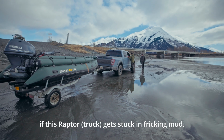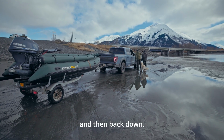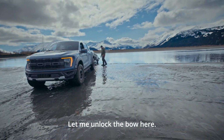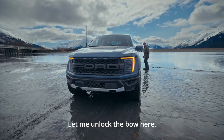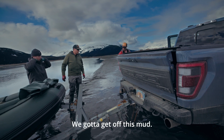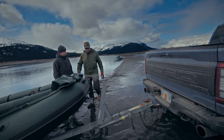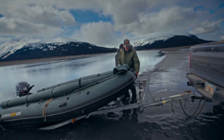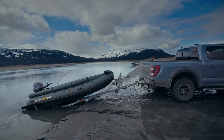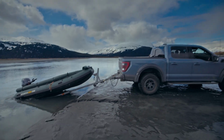This rafter gets stuck in freaking mud. Yeah, dude. So just go down there, loop up into the rocks up there, and then back down. Come on, Finley. Let me unlock the bow here. Okay. What the heck? Should we wait for him? No, let's send it. We gotta get off this mud. Jeez, bro. This is making me nervous. Do not like it. Hey. Just come back a little bit. Are you in 4-wheel drive? Yeah. Okay. 4 high. That's okay.